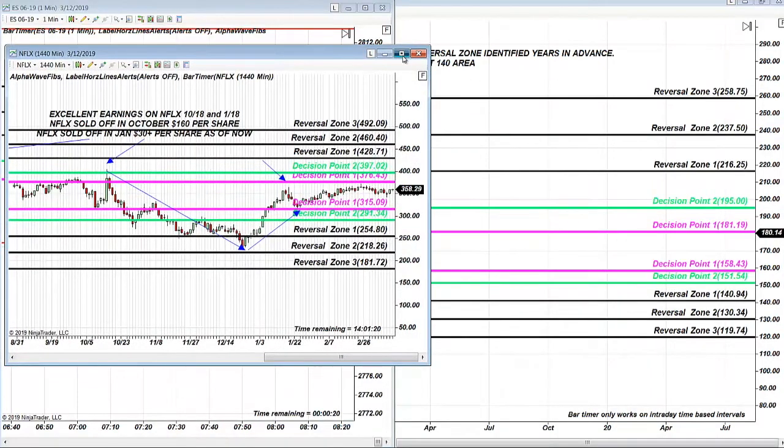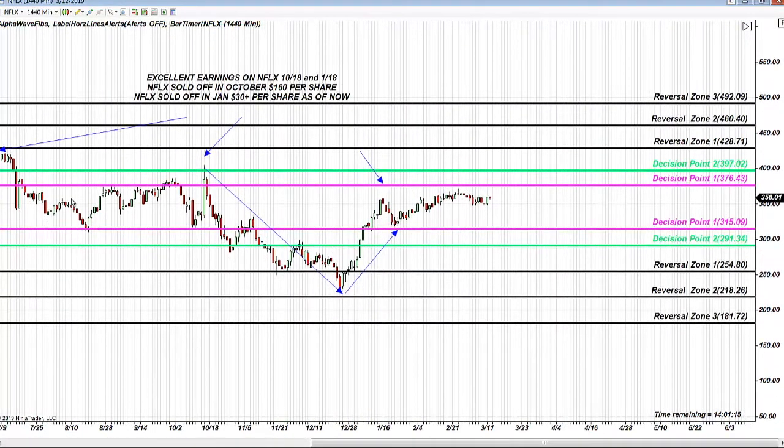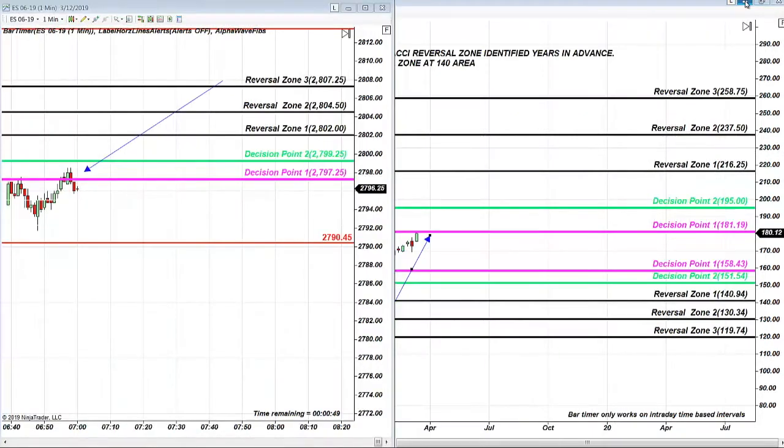And this is Netflix. Identical problem, identical pain. Netflix came out with excellent earnings again. It doesn't mean a thing. Fibonacci resistance means everything. Fibonacci support means everything. And that's the identical level on S&P this morning. Choice is yours, what you want to trade.